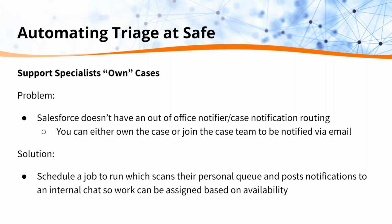So the solution here is to schedule a job to run, which is going to scan a personal queue and post notifications to an internal chat so that the work can be assigned based on availability. Of course, whenever you're covering for someone else, you have your own work to do as well. So when you post it to an internal messaging system, something like Teams or Slack, it will be a bit more advantageous because you'll have the collaboration factor where you can chat with your team and assign based on who has the most availability and the know-how to address the issue.